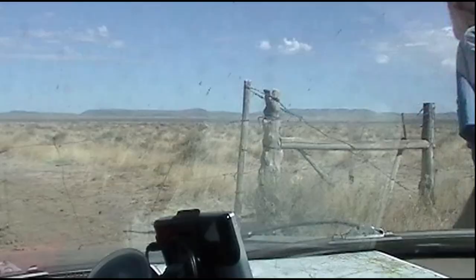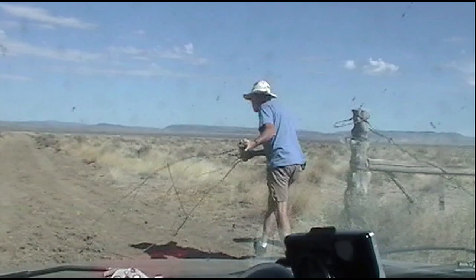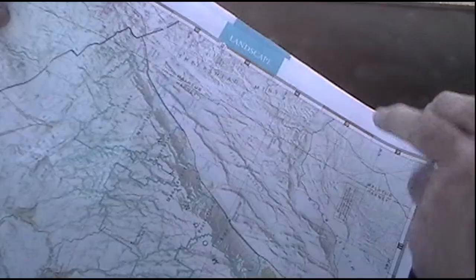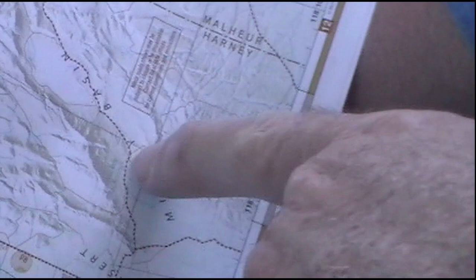We cross the playa of Coyote Lake and go out to a fence. Sam must not be a real cowboy either. He hasn't learned to ride in the middle where real cowboys would ride, so you don't have to mess with the gate. And then we find the spot on the map, and we're going out and check out one of the BLM wells. It's called the Coyote Lake Well out beyond us.